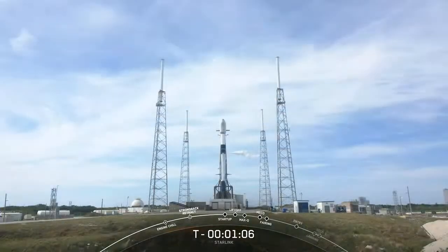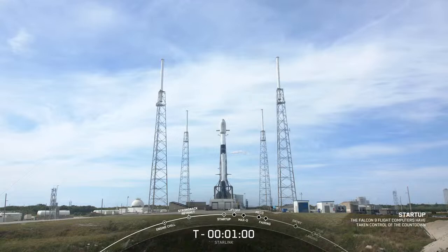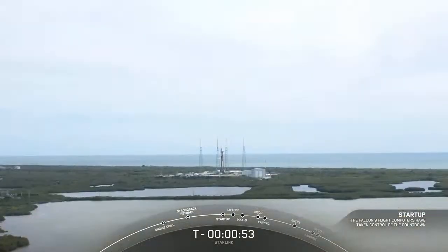Successfully recovering parts of the rocket allows SpaceX to refly the most expensive parts of the rocket, which in turn drives down the cost of space access. Falcon 9 is in startup. And good call out there. This means that the internal flight computers have now taken over the launch countdown and now just waiting for the final call from the launch director.